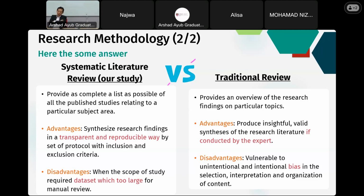Meanwhile, the traditional review is also helpful in some specific contexts because it can produce an insightful and valid synthesis of the research literature if conducted by an expert. Because instead of doing the paper search in a transparent and reproducible way, a traditional literature review transforms the insight, the experience and the critical competence of the author, I mean, in this case, the expert. Even though the selection of the referred papers is somewhat biased.